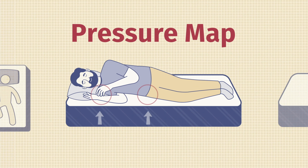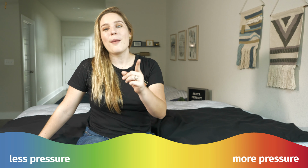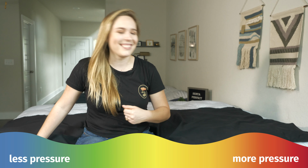Here at Mattress Clarity, we like to combine subjective opinion with objective tests. And one way we do that is through the pressure map. Now I'm gonna lie down on this mattress and you'll see everything from a range of blue to no pressure, all the way to red for high pressure. Pay close attention to what it looks like when I'm side sleeping, especially on my shoulders and my hips. Let's check it out.